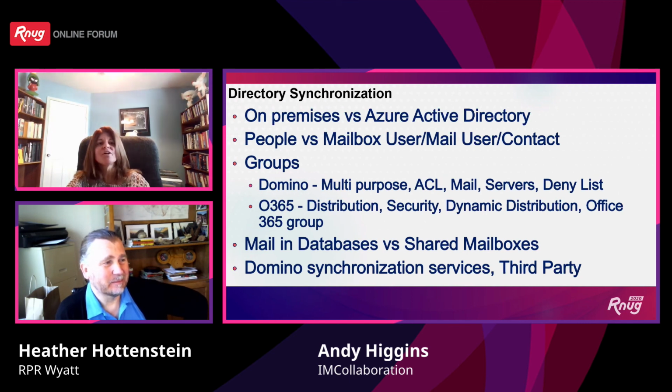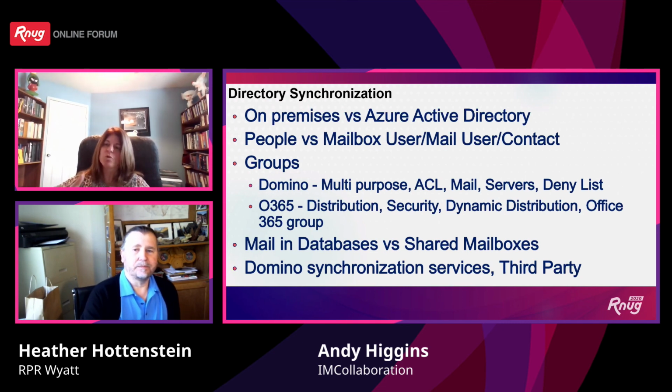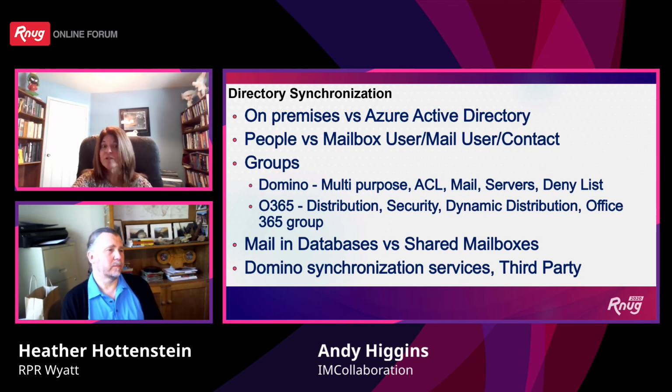Excellent. Directory synchronization, this is where you can have Active Directory on premise do some interaction with Domino. Just keep in mind that that is one-way only, so what's in Active Directory comes downstream to the Domino server. And if you're using the native Domino utility that came about in Domino 11, there are, of course, third-party tools that can do a tighter integration, make that more of a bidirectional integration.